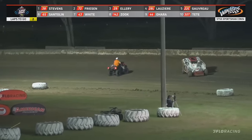He picks the top for the restart. Madsen alongside. Hartwig's right there. Cipriano, Toth, and James Friesen, who struggled in qualifying, came out of the Conti. Friesen making a bid for the top 5.